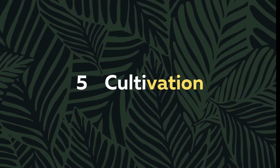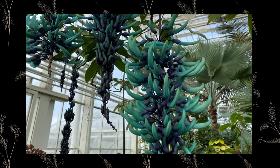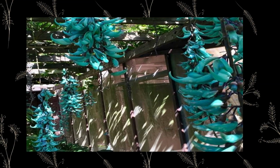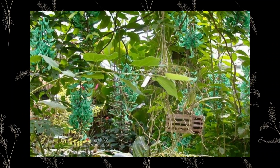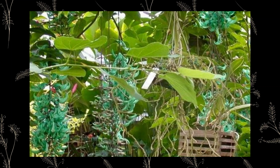5. Cultivation. Due to its beauty and uniqueness, the green jade vine is often cultivated in botanical gardens and private gardens worldwide. It is, however, a challenging plant to grow outside of its native habitat due to its specific pollination requirements and the need for a large support structure to accommodate its vigorous growth.